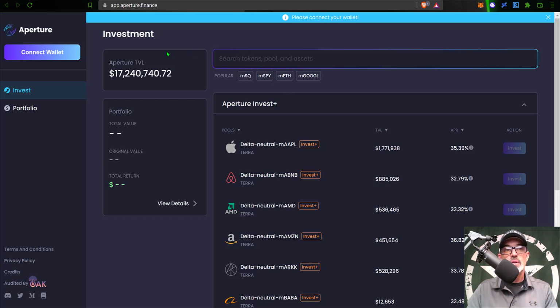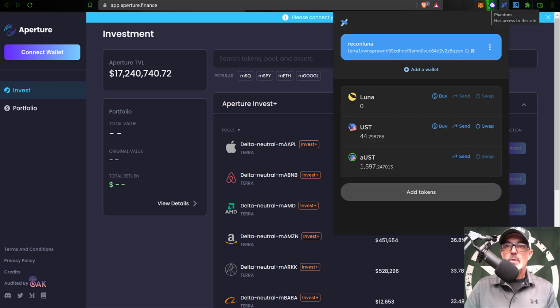Now, the first thing I need to do is actually connect my wallet to the platform. And in this case, you will need a TerraStation wallet, which is very similar to the MetaMask wallet. It's just a web extension. So I need to connect this wallet to the Aperture Finance app. And I can accomplish that by clicking the Connect Wallet button over here on the left-hand side of the screen.